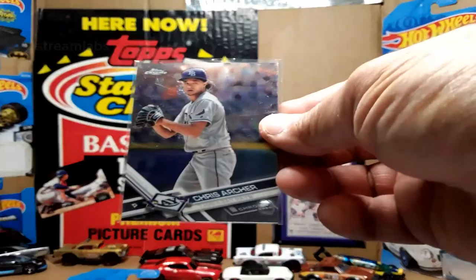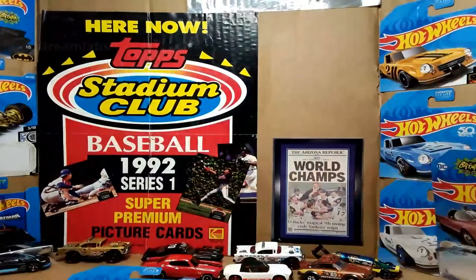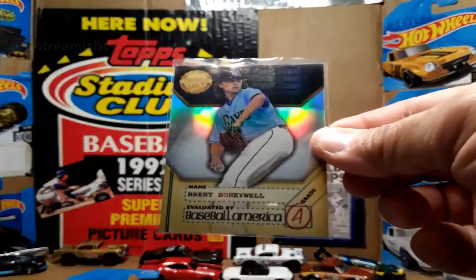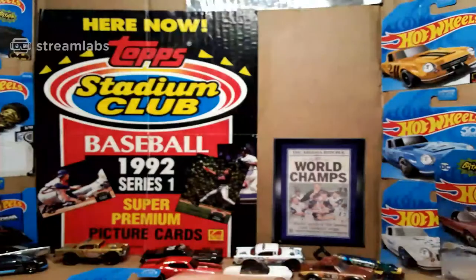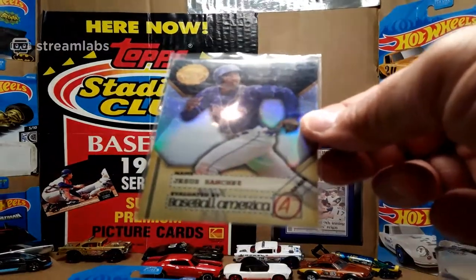Chris Archer. Then I've got these two. These are going to be from Topps, 2017 Topps. Baseball America, Brandon Honeywell and Baseball America, Jesus Sanchez.